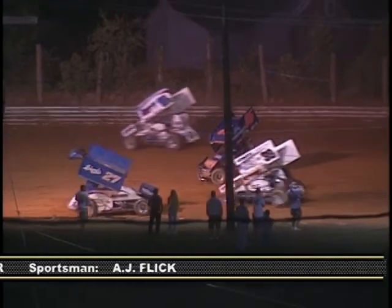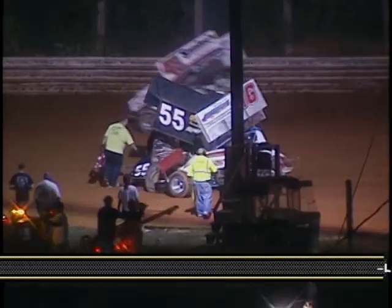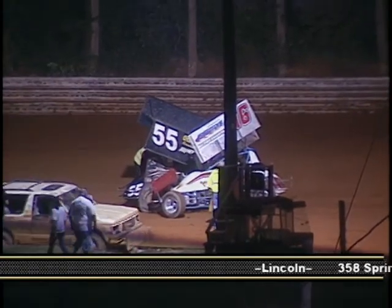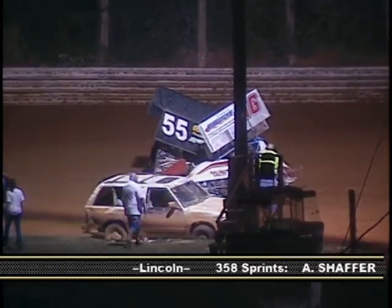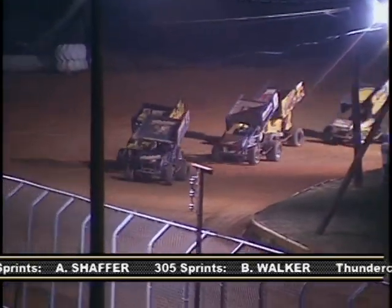On lap 17, the yellow flies for this incident involving Justin Henderson in the blue 35, along with the 55 of Mike Wagner and 16 of Cliff Bryan. So without a lapped car to contend with, Layton has a chance to challenge Monteith on the restart. Instead, the Edge once again jumps to a considerable lead.